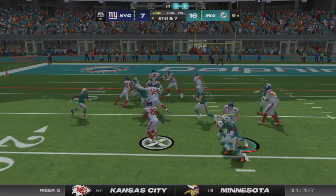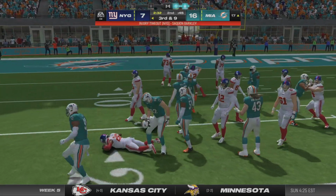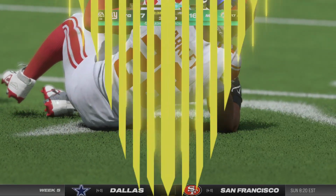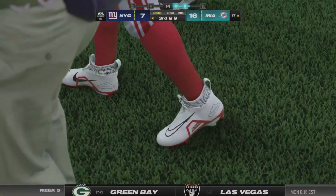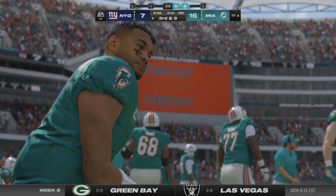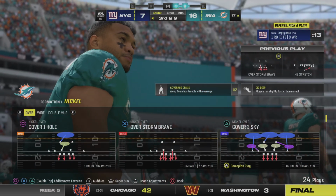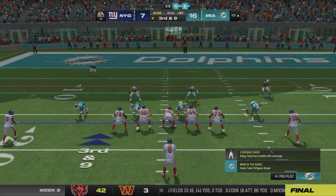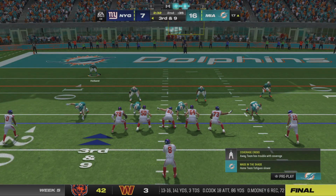On 2nd down, here's Barkley. Slipped one tackle, but no more as he's knocked to the deck behind the line of scrimmage. Well, now hang on here because Saquon Barkley is in some discomfort, so we're going to have a pause here for an injury. We'll get an update when we come back to Miami.